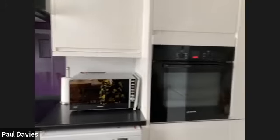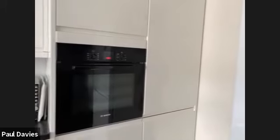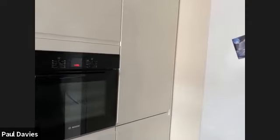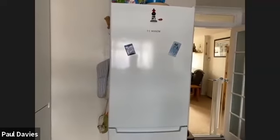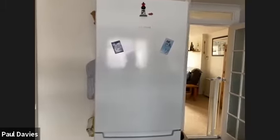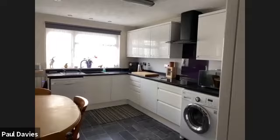And you've also got an integrated cooker. To the end is a nice large larder cupboard. And then the current owners have got a freestanding fridge freezer over in this corner. If I come into the other corner, you can get a better perspective of just what a good size the kitchen is. All the windows are double glazed in the property.